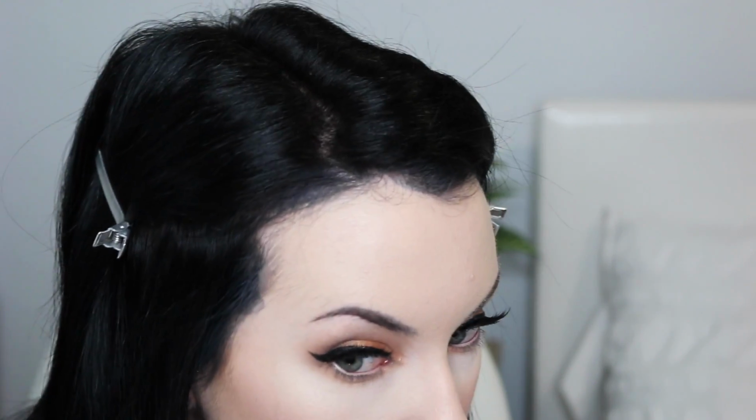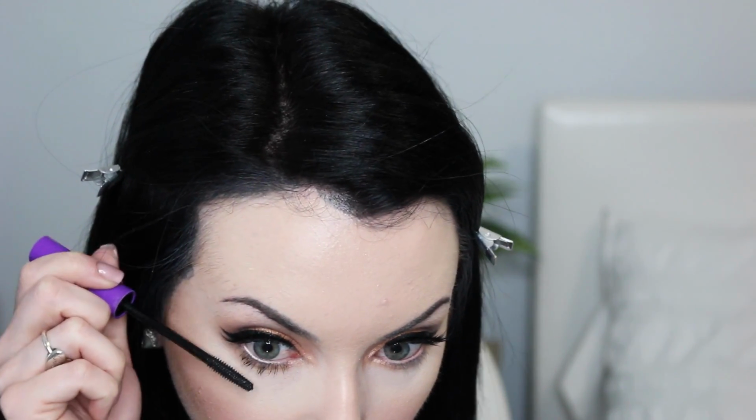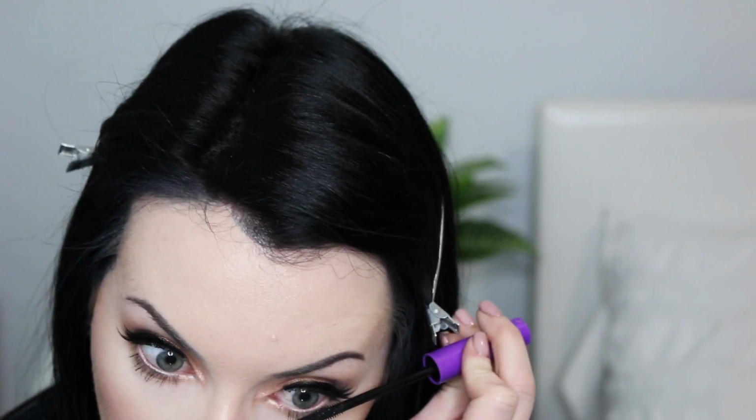And now I'm going with some Becca Shimmering Skin Perfector just to make the highlight a tiny bit more intense, and topping it off with some setting spray by Loreal. And then what am I doing? Bottom mascara for my bottom lashes, because where else do you put mascara?